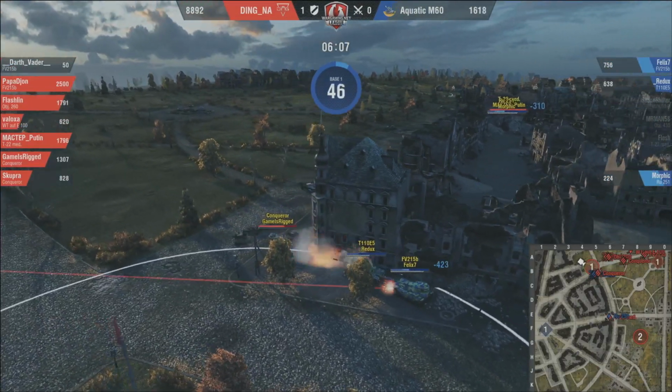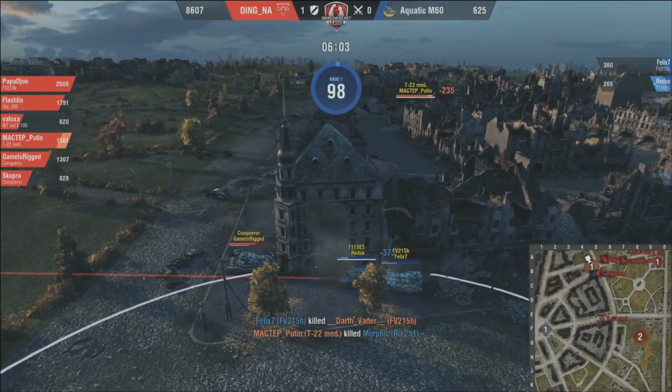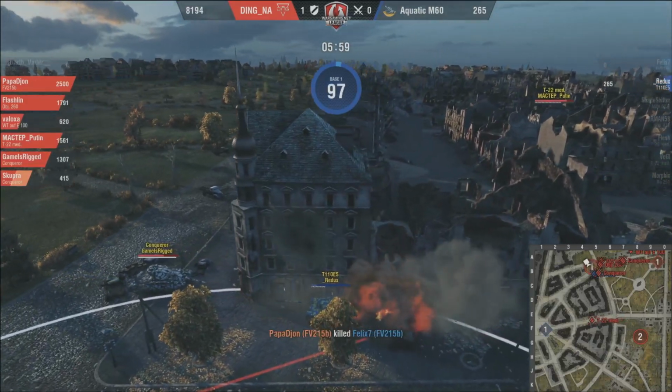The great shooting from DNA in general just made this match so easy for them to win. All right, here, Master Putin finishing off Morphic there. The T-22 going up, the RE251, not a chance.